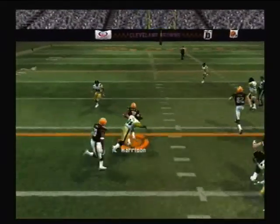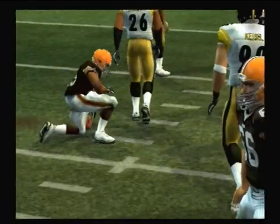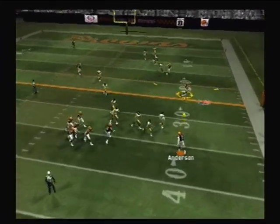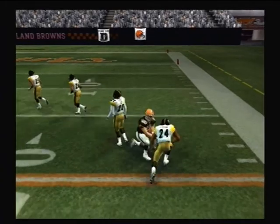Little handoff. And that was an excellent job to pick up. Back to pass. He's under pressure. The 20. He puts something extra on that.